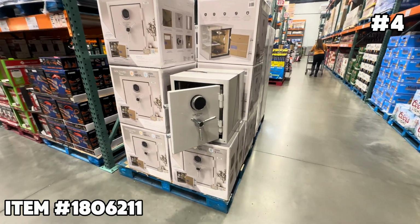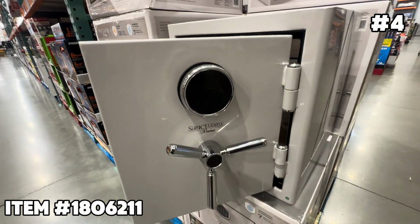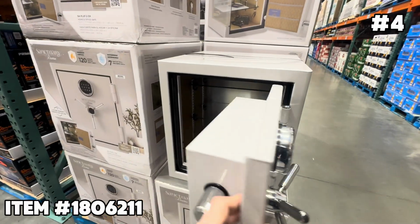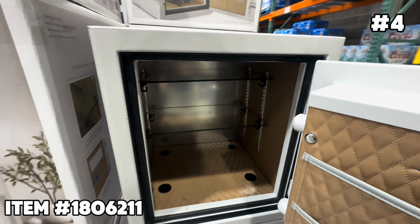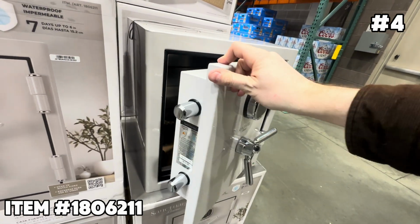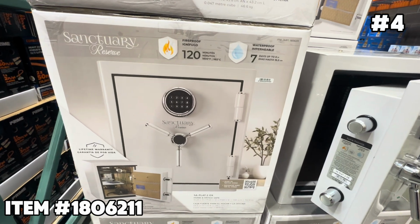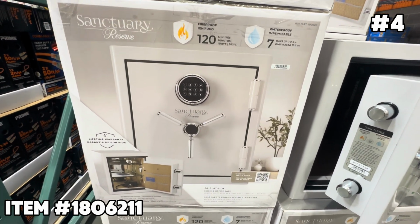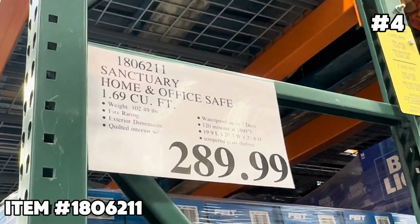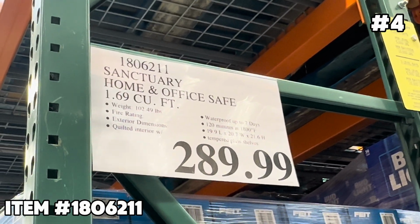For item number 4, let's check out these Sanctuary home and office safes. Now these have a fireproof rating of 120 minutes and are also completely waterproof to keep these documents safe whether you have a home robbery or a natural disaster. These come with a quilted and padded interior with completely configurable tempered glass shelves to keep these organized however you like. They're so sure about their product, they offer a lifetime warranty, so if you want to pick one up for yourself, Costco has these available for $289.99.